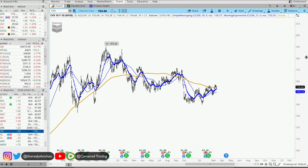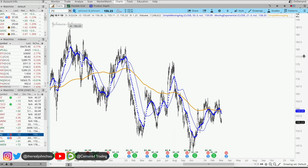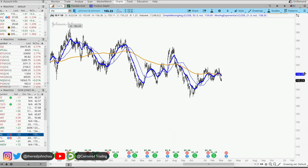Steadily getting back up above this 200 moving average on the daily. Johnson & Johnson, so showing weakness, right? Lower highs and lower lows. Now this is a great stock to hold on to long term, a dividend paying stock.